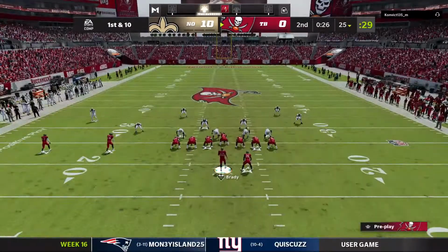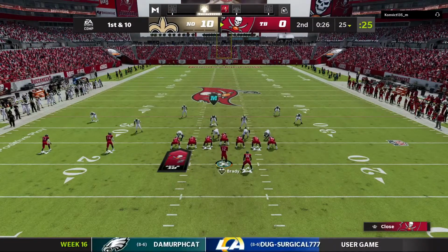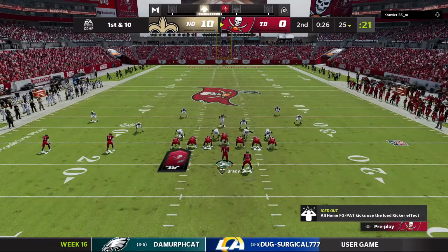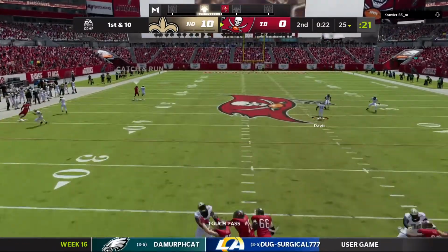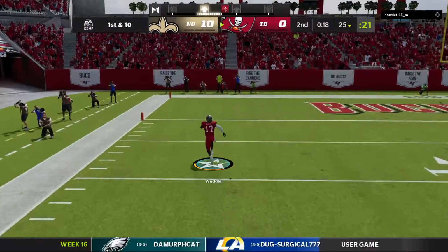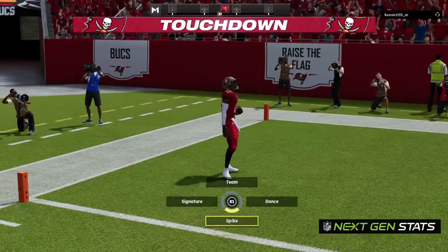The Tampa offense ready to get their drive started. And they've got less than 30 seconds to go here, so not a lot of time to work with. Brady now on first down. He's going to air one out. Well, this is taken in. It's complete. Touchdown, Tampa Bay.